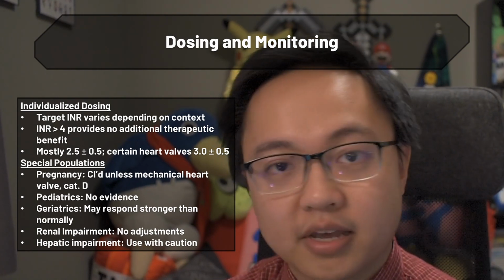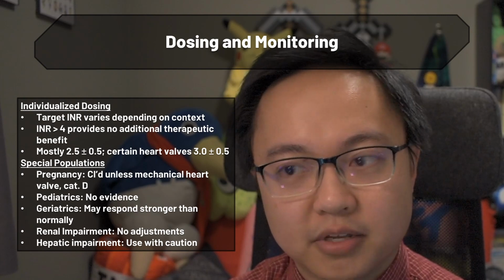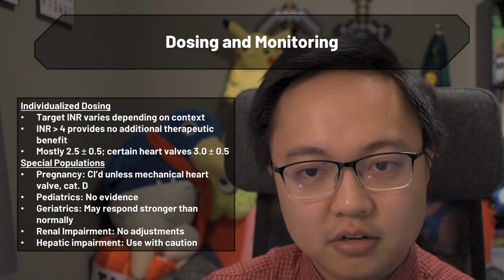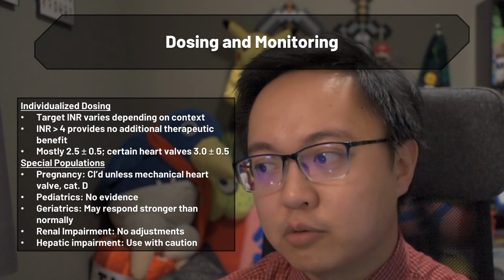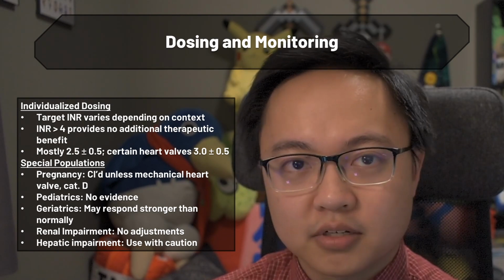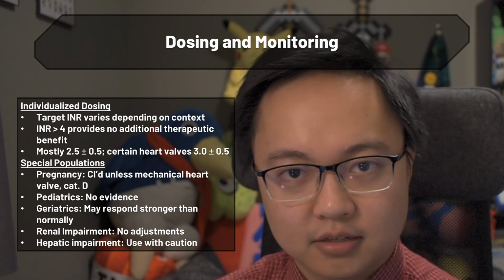Now, in special populations, again, pregnancy, it's contraindicated unless there's a mechanical heart valve in play, so that would be category D. In pediatrics, there's no evidence for use here, so not necessarily the best choice. For geriatrics, they might respond stronger than normally to warfarin therapy, so dosage adjustments may need to be a little bit more proactive about that. No adjustments for renal impairment, thankfully, but again, as we discussed, use with caution with the hepatically impaired patient due to that laundry list of CYP interactions.